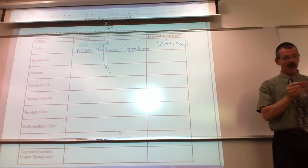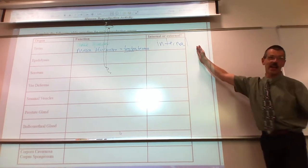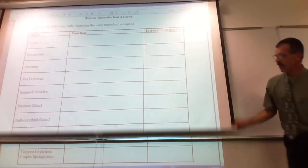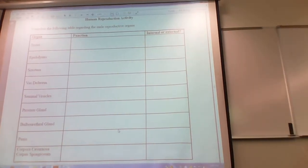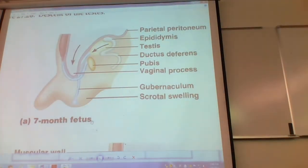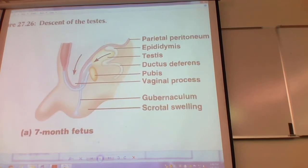All right. Let's figure out why. There's a quick answer, which is you can't actually put your finger on your testis. You can put it on your scrotum. But there's actually a more formal answer. Let me show you a picture showing why it's inside of you. And that has to do with baby boys and their testes descending.